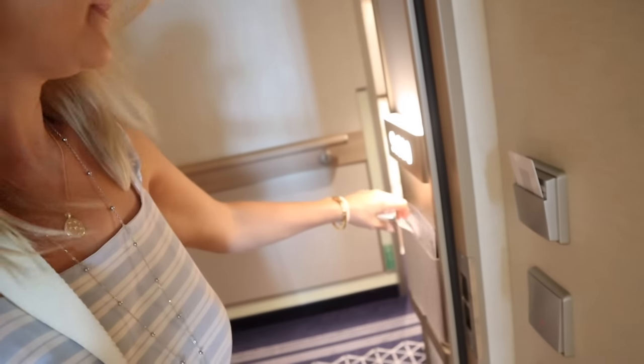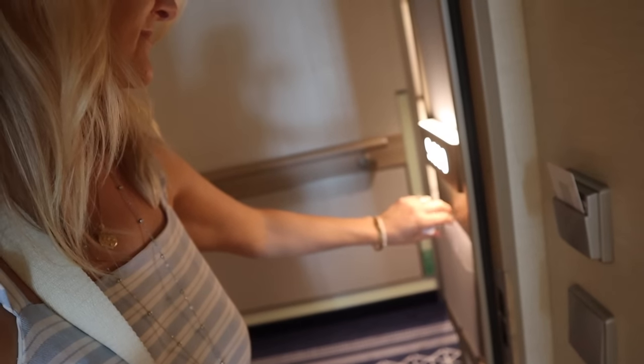Good afternoon, everyone. This is the Officer of the Watch speaking from the bridge. And I would like to wish you all a very warm welcome on board Iona. This is to advise that at 5 p.m. today, which is in 30 minutes' time, the ship's alarm bells will be sounded and announcements made as all newly embarked guests are familiarised with the ship's emergency procedures.